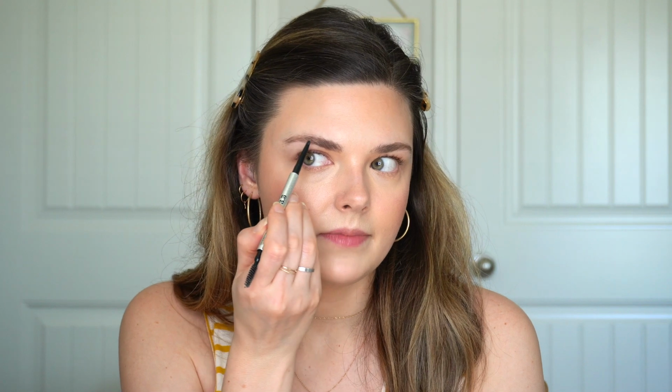Some days you just can't get your brows right. You know what I mean? Like, no matter what you do, you're just not crazy about it. That's how I feel right now. Then I'm just going to use, I know you probably know, my Believe Beauty Brow Gel, which is pretty much gone. So I'm going to need to get a new one of these.